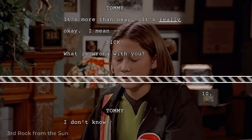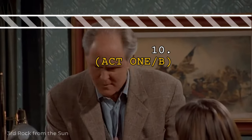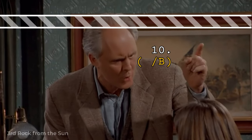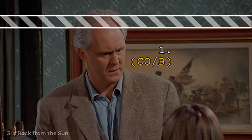10B. And you'll often see it wrapped in parentheses. The act is sometimes indicated here as well, most commonly just using the Roman numeral for the acts and T or CO for the teaser or cold open.